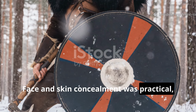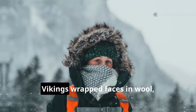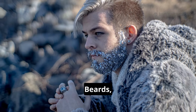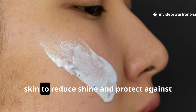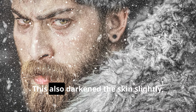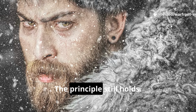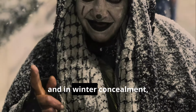Face and skin concealment was practical, not theatrical. Bare skin stands out violently against snow. Vikings wrapped faces in wool, raised fur collars, and used hoods to break facial outlines. Beards, often frost-coated naturally, further reduced recognition. There is evidence of soot, ash, and animal fat being applied to exposed skin to reduce shine and protect against windburn. This also darkened the skin slightly, preventing stark contrast against pale surroundings. The principle still holds. Exposed skin reflects light differently than fabric, and in winter concealment, covering skin is non-negotiable.